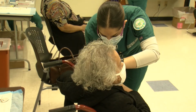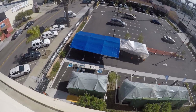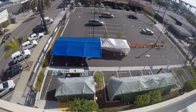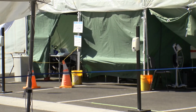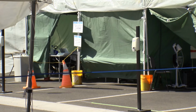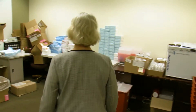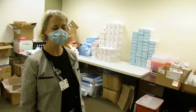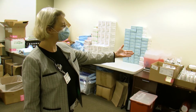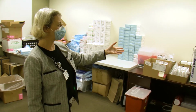Family Health Center's current small-scale operation in their break room is sort of a trial run. They're planning to vaccinate hundreds of people a day at an upcoming site outside their Logan Heights clinic. But the nation's limited vaccine supplies have delayed its opening, making proper handling that much more critical. So this is a conference room that we've repurposed for staging the vaccine. We have a freezer here that when the vaccine arrives from the manufacturer, we put it right into the freezer.